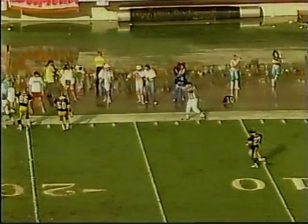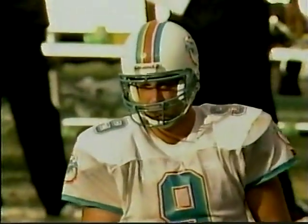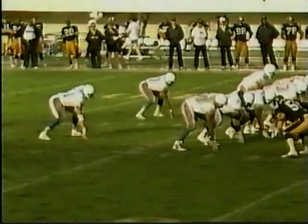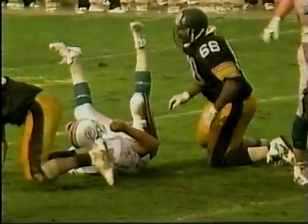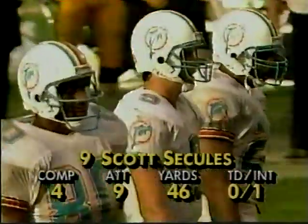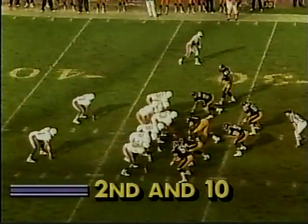Secules incomplete. Intended for Duper. Woodson on the coverage. This time Pittsburgh gets good pressure on Scott Secules, and it appears that they're not going to lay back there anymore. Keith Willis on this side. There's Hinkle coming. That's the nose tackle up through the middle. Lorenzo Freeman, 68, who puts Scott Secules on the clean part of his uniform there. It is a 2nd and 10 at the 32.